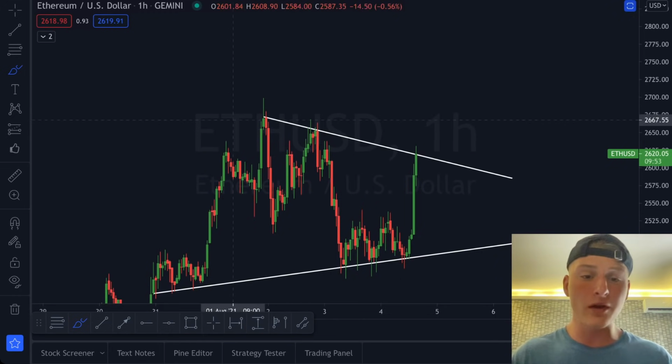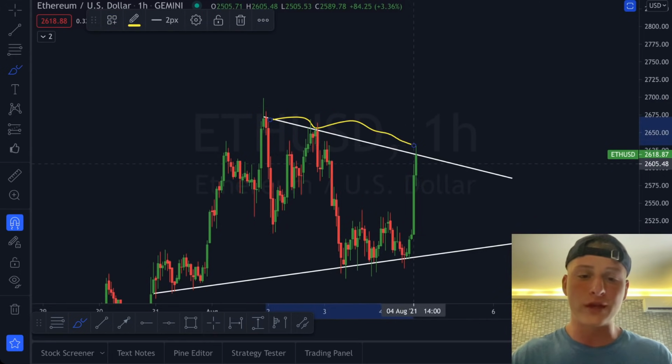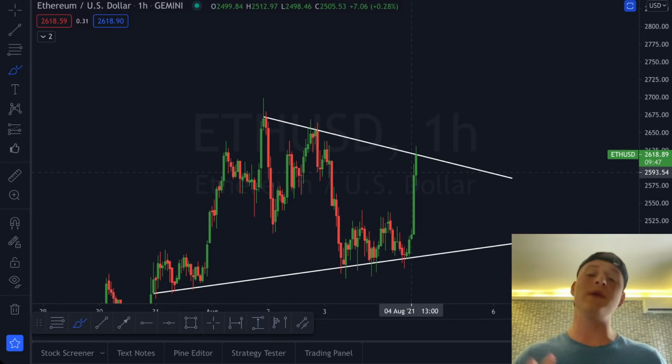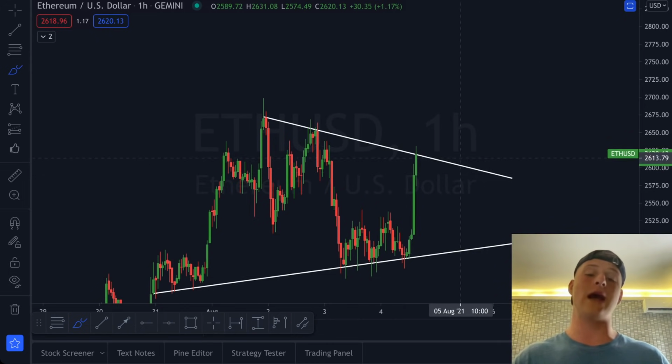So, looking forward to how Ethereum is going to react. Are we right away going to see a breakthrough of this 1-hourly downward resistance line? At the exact time of recording, it looks like we are not going to get a breakthrough. Maybe it will take another 1-hourly candle, or maybe after that another one, but we have to wait and see how this will react.